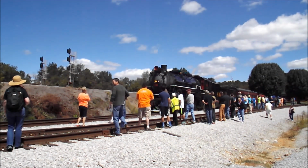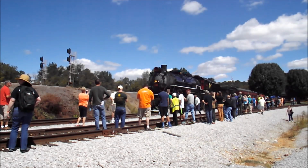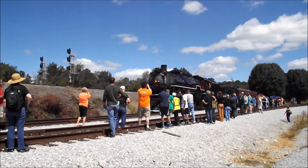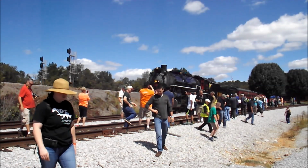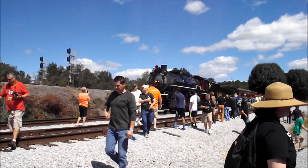After the 4501 arrived in the station, she was thronged with admirers. But the problem was getting those admirers out of the way so that the crew could examine the engine to see if she could continue running the rest of the day.